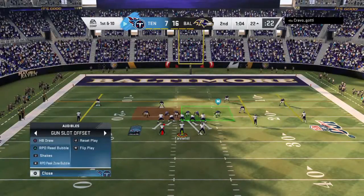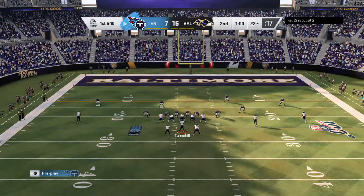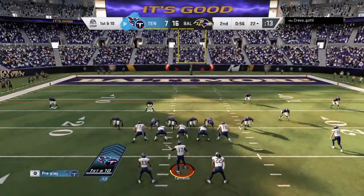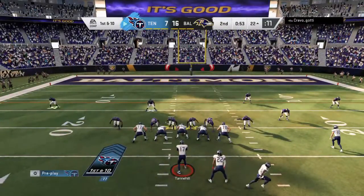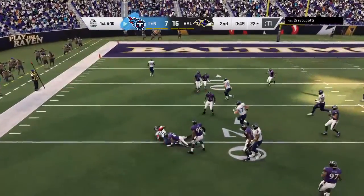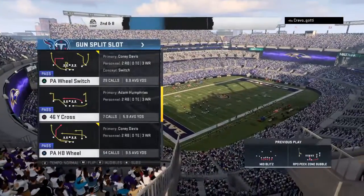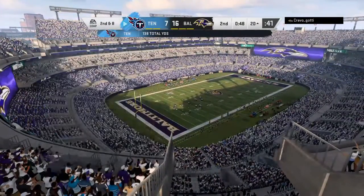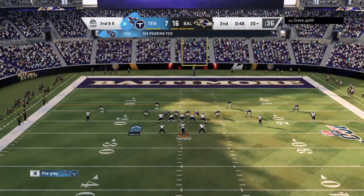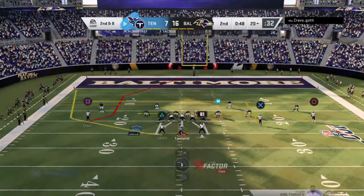Here's 1st and 10 just outside the red zone. On 1st down, it's Henry. 2 yards that time, a stark contrast from the big chunk on the previous play. The Titans going to use the first of their timeouts as they get the stoppage with just under 50 seconds remaining in half number 1.